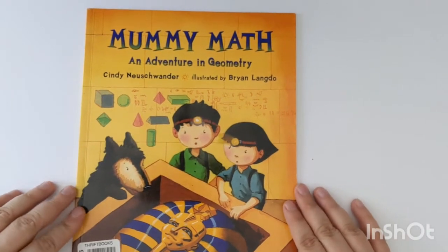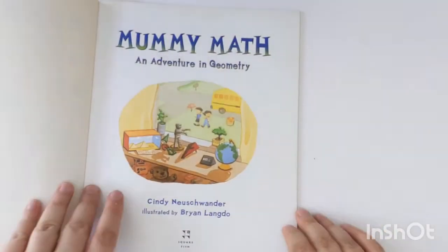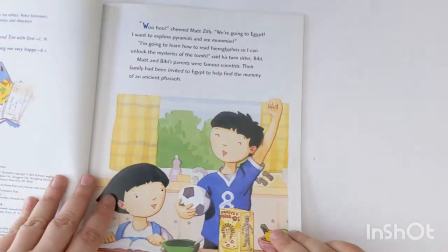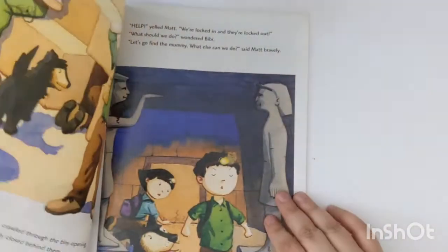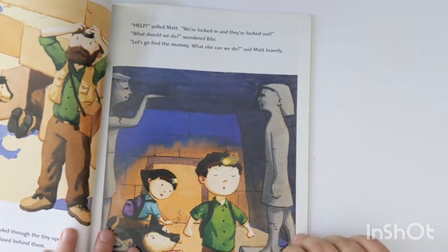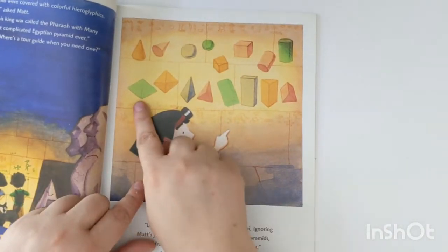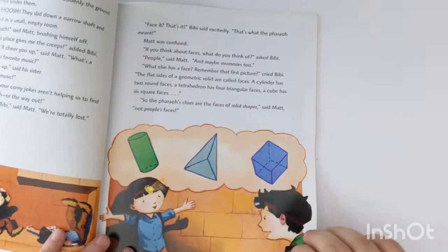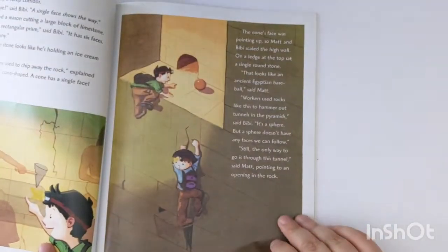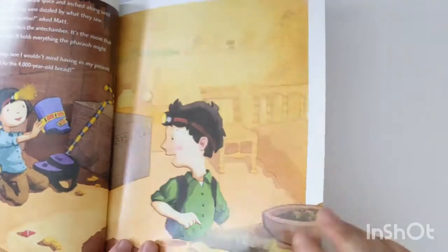Mummy Math. I loved this book. This was adorable. It's really good for elementary age students. It takes you on a journey of these twins, and they get locked in this pyramid, and they have to find the burial chamber, and they have to follow a set of clues that have to do with geometric shapes, and it is adorable. My kids liked it. Highly recommend this book. It's such a sweet little story.